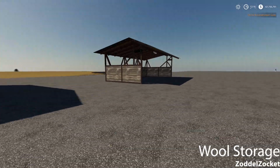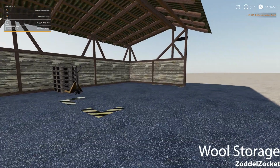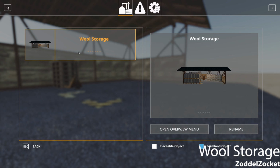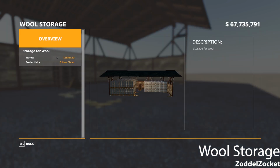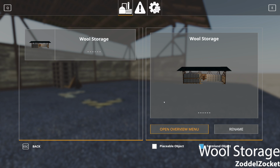Put that down here. And if we move up here, go left Control G. For Global Company, we have wool storage. And open that, and we can see basically it holds 200,000 liters of wool and outputs 400,000 liters of wool. Interesting.